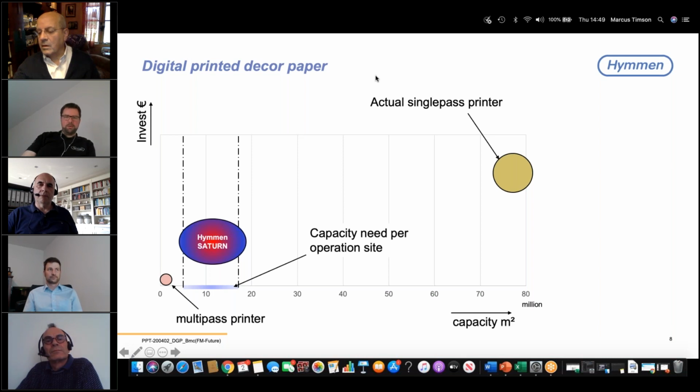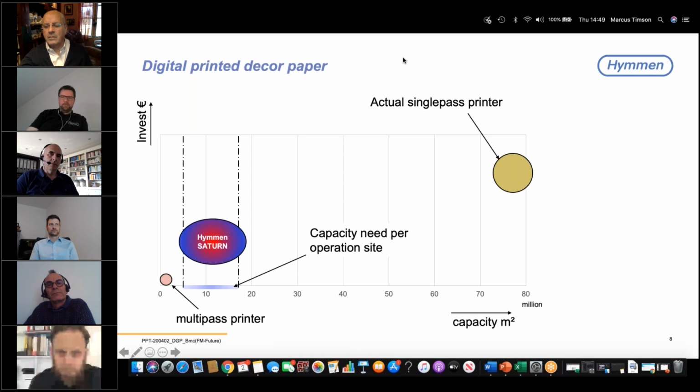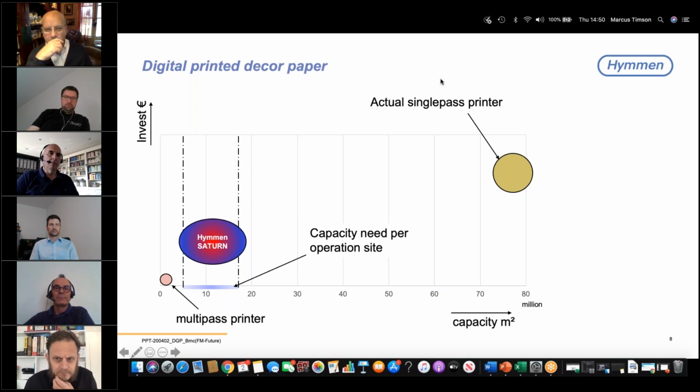When I remember that 12 years ago when we started with digital printing, everyone was saying, how do you get files? You have the cylinder engravers, they wouldn't give you the files. How do you want to get digital files for wood design? You cannot make a picture of that only. It's true, you need skilled people and good trained employees for that.